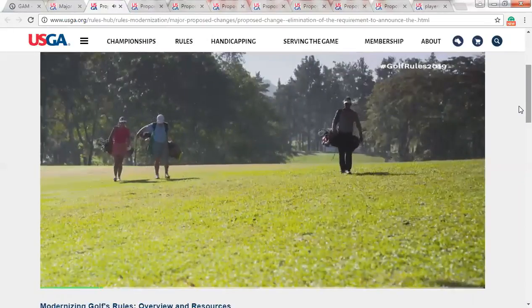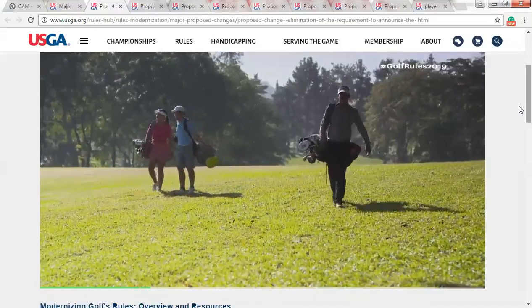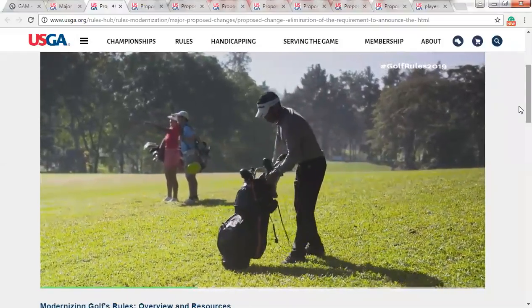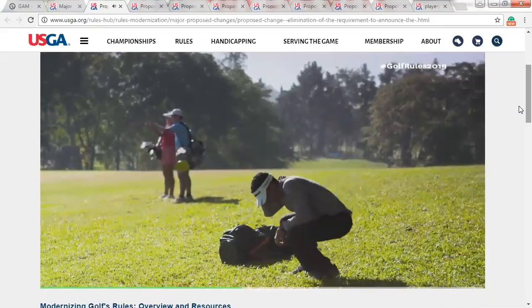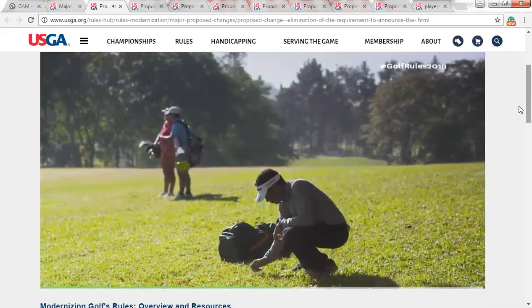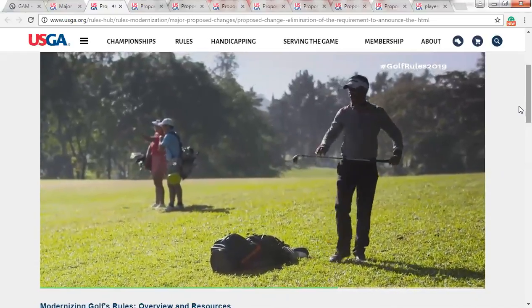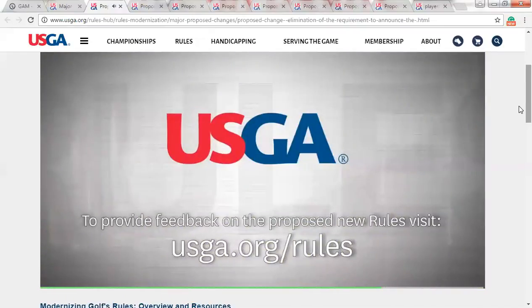After each stroke, you pick up a ball. The question was to find and play that same ball. Most of the time, it's possible to identify your ball without lifting it. But occasionally, you need to lift it to do so. Under the proposed rules, you are no longer required to announce that you intend to lift your ball to identify it. But before you lift the ball to identify it, you need to mark its position. You are still not allowed to clean the ball any more than you need to identify it. If the ball is yours, you will put it back in the same place you lifted it from. To learn more about the proposed changes and to give us your feedback, please visit usga.org/rules.